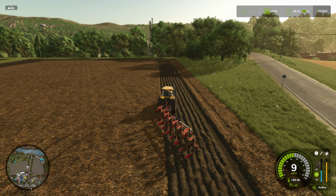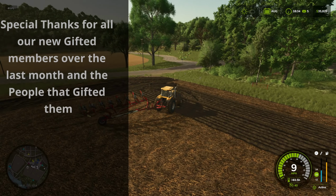Who knows, maybe I'll turn periodic ploughing off for a little bit after these ones. But I don't mind leaving it on. It adds a touch of realism. It just keeps Gary occupied too. It keeps him out of the pub and on the fields. All right. Get out of here.